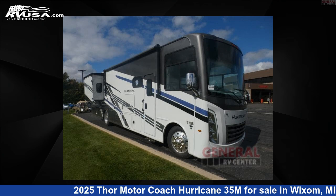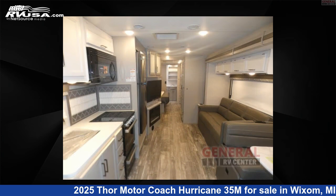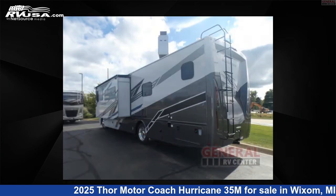This 2025 Thor Motor Coach Hurricane 35M is a Class A RV. It is located in Wixom, Michigan, 48393 and is offered for sale by General RV Center.